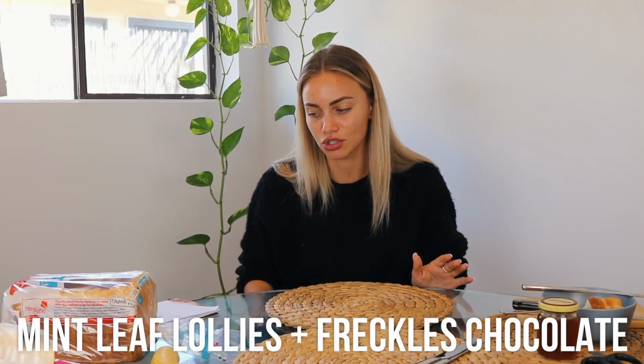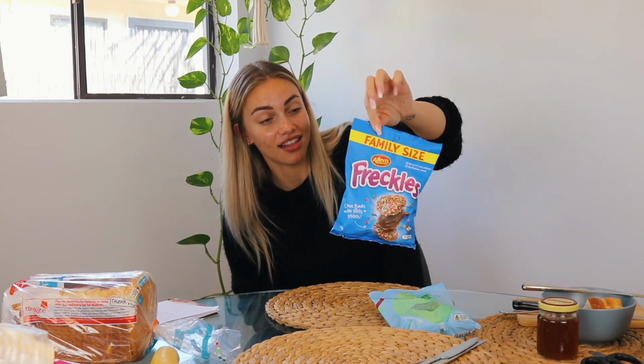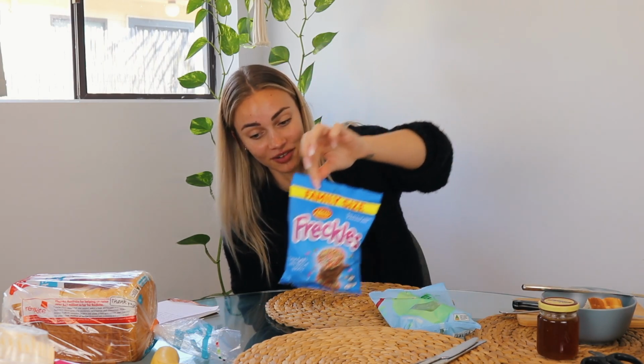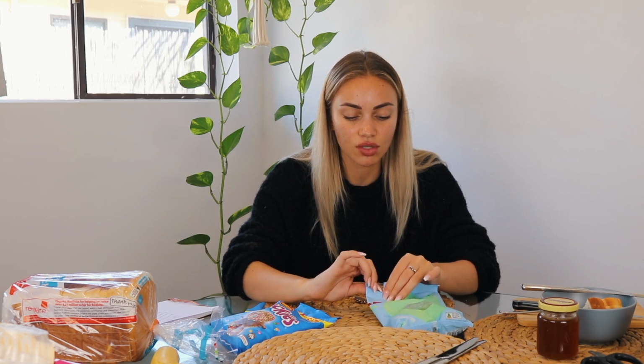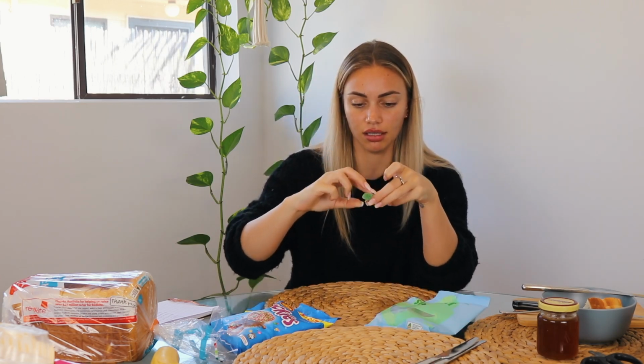Next up is mint leaf lollies and freckles chocolate. So I got some spearmint leaves. This is the only brand that I could find, so hopefully these will suffice. And I got family size Allen's freckles because this was the only one that they had. So I'm assuming this is the same thing. I just put them together and take one big mouthful with both of them. I feel like this is just gonna taste like mint chocolate, but maybe the textures are weird because it's a lolly and a chocolate in one. I got my spearmint lolly and my freckle. Let's do this.